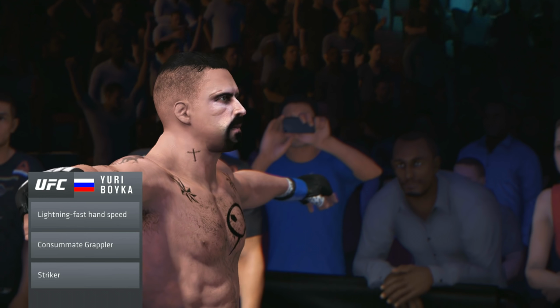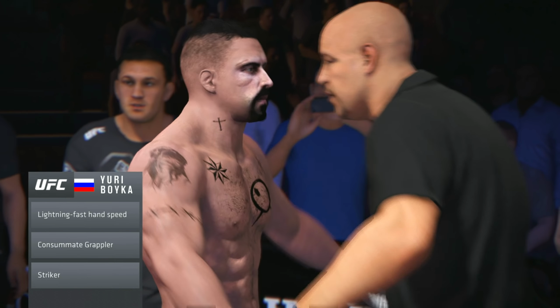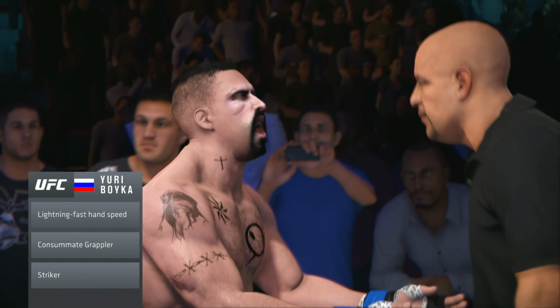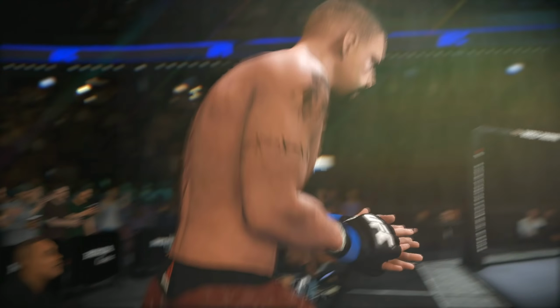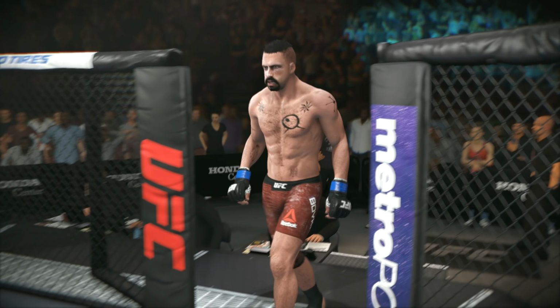This fighter has an iron jaw. I have seen him take shots on the chin and not be affected. Shots that would knock a lesser man completely unconscious.